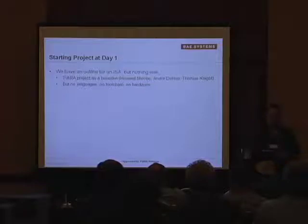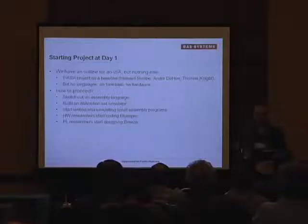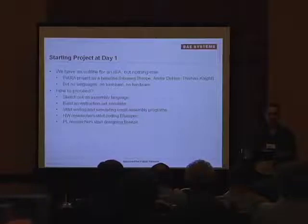But we had no languages, we had no compilers, very little tool chain, no working hardware at this point. So how did we proceed? Well, the first thing we did was we started to sketch out an assembly language. We started building up a simple instruction set simulator and started writing very simple assembly programs and testing those programs with our simulator. At the same time, the hardware researchers at UPenn started coding up the processor in BlueSpec and started working with the FPGA development boards we were targeting on the project.